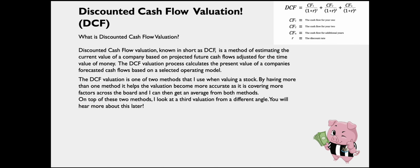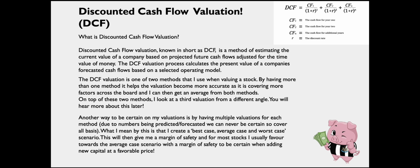The DCF valuation is one of two methods that we're going to use to value a stock. By having more than one method, it's going to help us have a more accurate analysis of the company. We're also then going to have a look at a third angle, which is something we'll get onto a little bit later on in the video.